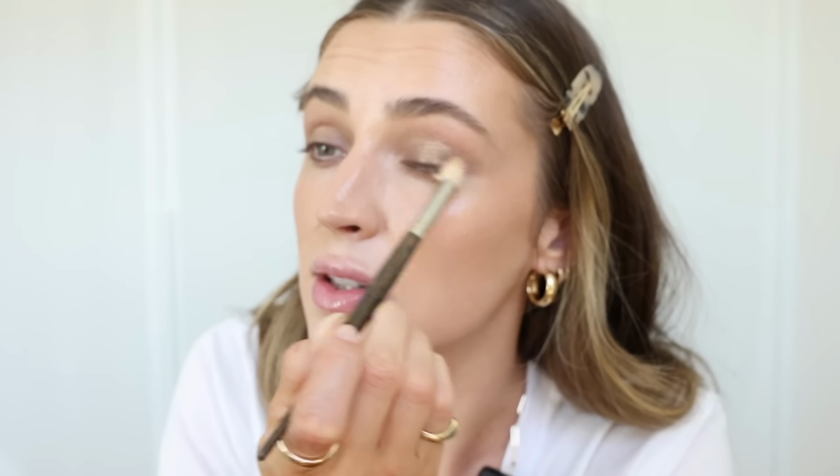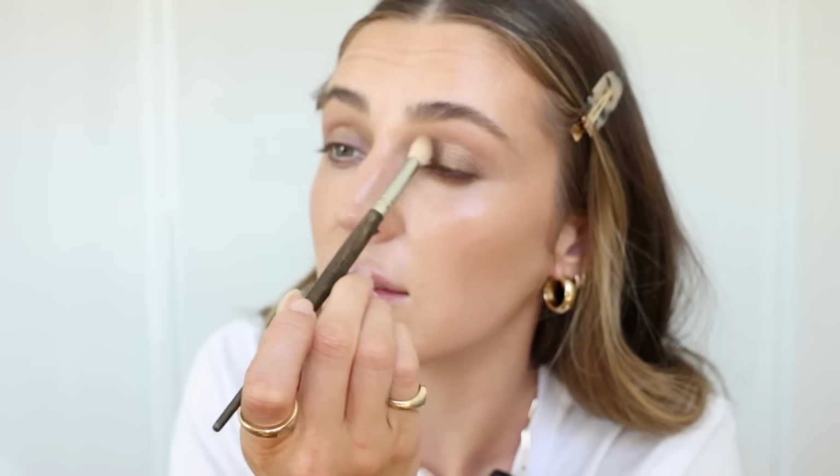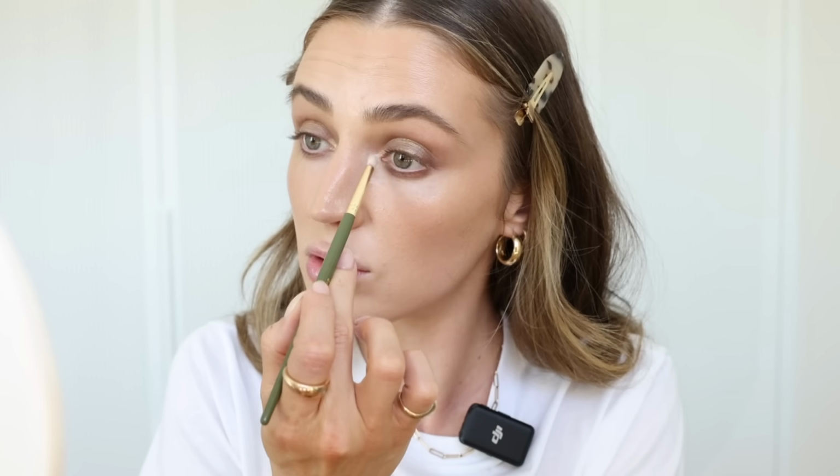It's a little bit less intense, but you can see I'm just adding that lovely little golden sparkle onto the top of the lid. And then I'll take a little bit of the lighter highlight in this palette and just put that right on the top of the inner corner. So I'm just going right on the top line. I'm not taking it below, it's just right on the kiss of that top.